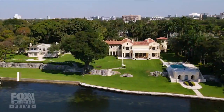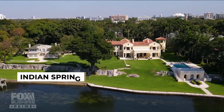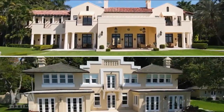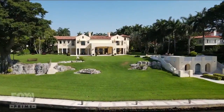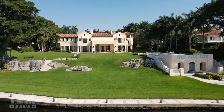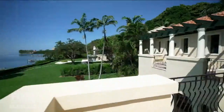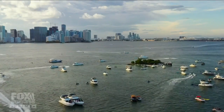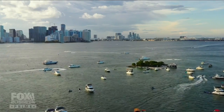The primary residence, Indian Spring, was constructed in 1999. It was meant to be the main residence before the acquisition of Villa Serena. The estate is made up of 2 homes, Indian Spring and Villa Serena. The 2 structures combined have over 25,000 square feet of living space. Each has breathtaking views of Key Biscayne, downtown Miami, and the soothing waters of the bay.